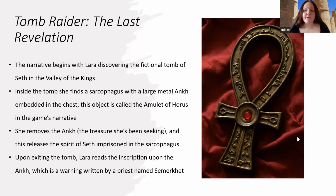So she starts out by going to the Valley of the Kings, which is a real place in Luxor. There she discovers a fictional tomb belonging to the god Seth. She's looking for an object known as the Ankh, as you can even see an image of it here, and she finds this object inside the tomb of Seth. It's embedded in a sarcophagus, and as she removes it, she finds that it's the sarcophagus of Seth, and she has now released Seth. So she learns that this Ankh is actually called the Amulet of Horus.